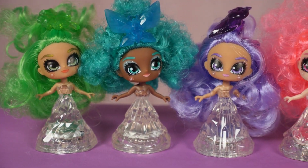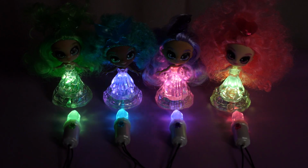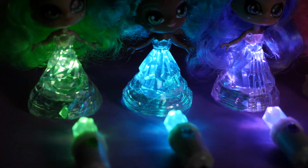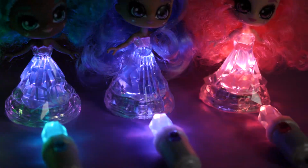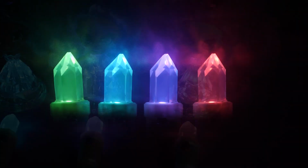And that was the Crystalina dolls. These are brand new, they just came out recently. And I think they do have a very interesting concept of crystal healing. I just wish I could figure out the different auras that I want to set. But in terms of displayability, they are nice.